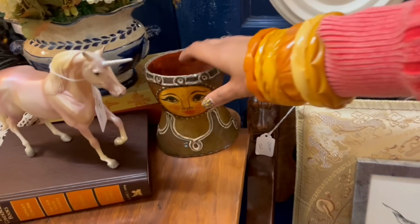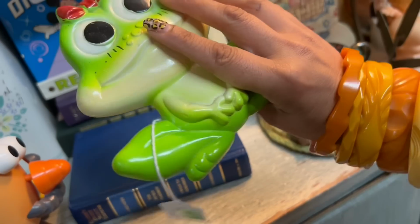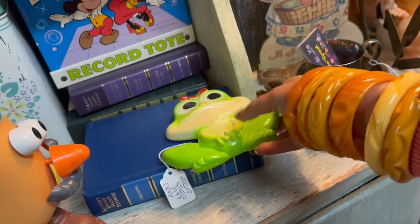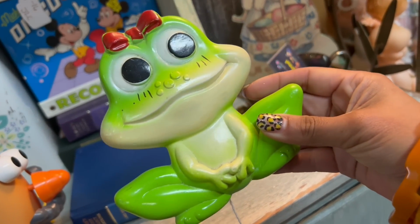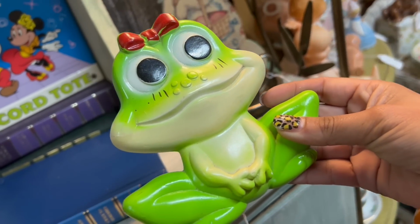All right, now this is the other thing I was kind of eyeing. 15. That's spectacular. Miller Studio Chalkware Frog. $12. It's missing its hanger, but still, for $12 and never see the frog, I'll take that. It's just really fun. I think there's a little room in it, right?